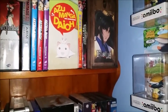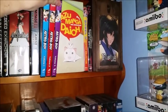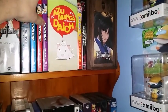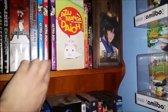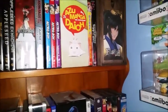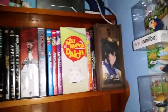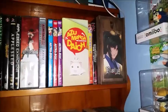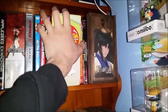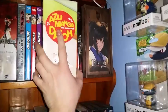Astro Boy, 3 random volumes, 1, 2, and 5. Got these all at the dollar store. I actually got these this year, or last year I mean, so these are pretty recent pickups. Still looking for 3 and 4, but apparently you can get the complete collection for like $5. So I might just upgrade to that. And I actually do remember watching that on Kids WB back in the day. So I remember okay things about it. It was just alright.